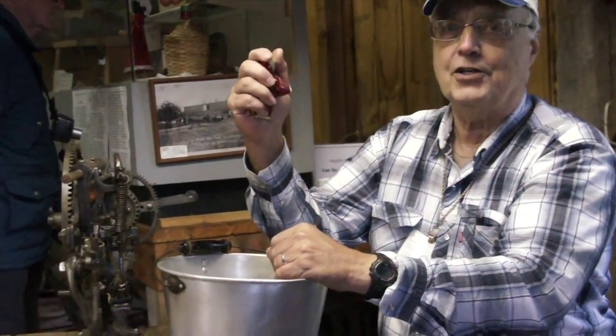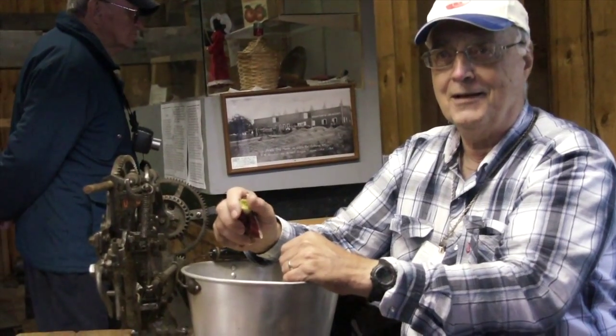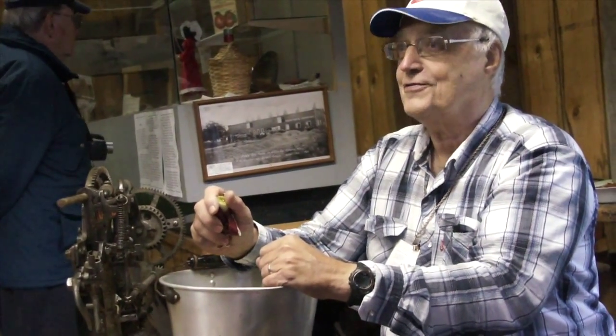Now after I squeeze all the juice out of it, then what's left, I'm going to throw that over into the chicken coop or the pig pen or the horse lot, and they're going to turn that into food. So every bit of that apple that came into this apple dry house, we're going to use for something.